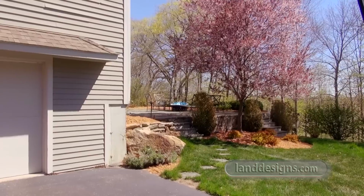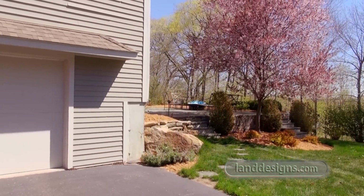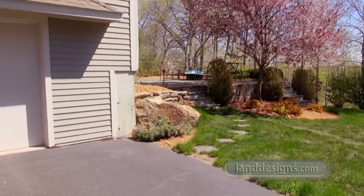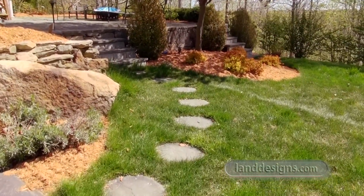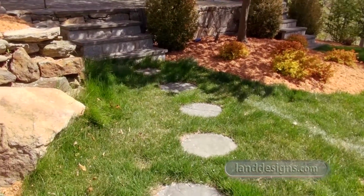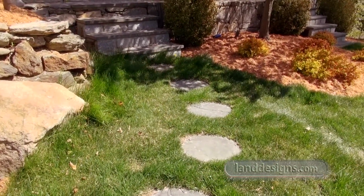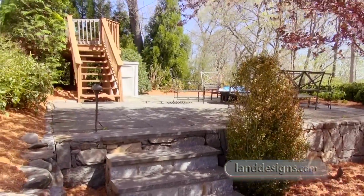So what we're gonna do is start our tour right here. Here's our garages. We're in the back of the house. You would park your car. And the first thing we did, to add a sense of continuity, was to put these stepping stones in. Do we really need stepping stones here? Probably not. But they do a great job inviting people to continue along the path and move towards the landscape.